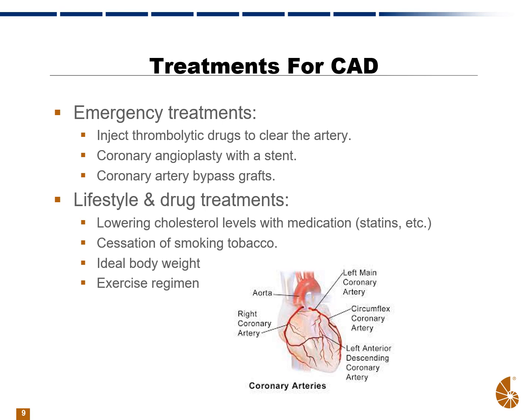Additionally, lifestyle and drug treatments are necessary, so lowering cholesterol levels with medications such as statins, cessation of tobacco smoking since that causes major problems to arterial disease, gaining ideal body weight, so losing excess pounds may also be useful, and then a graduated exercise regimen to get the person back into physical shape under the guidance of a physician is also usually recommended.